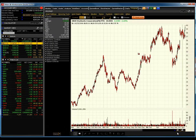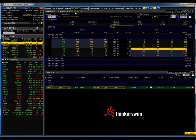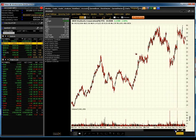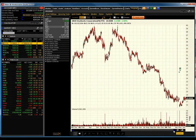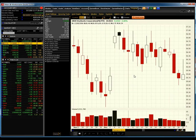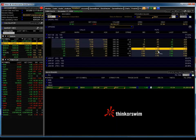If we take a look back here again, let's bump it up one day. The stock opened down here at $37. If we continued, you would have seen the stock continue to decline until it hit $35 just a few days later. Remember, we purchased the stock here at $39.43, which was at the close, and by December 1st, this is December 1st right here, it would have been trading at close to $35.25. So let's see what would have happened to our $40 put on December 1st.